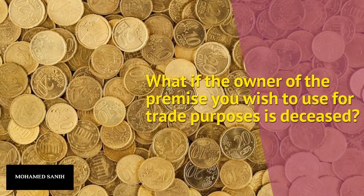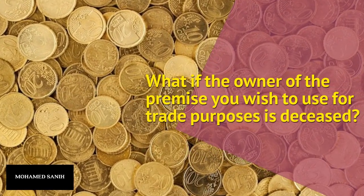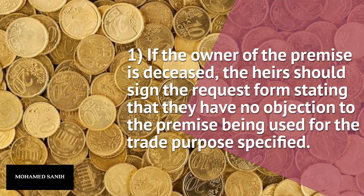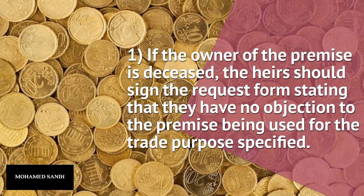What if the owner of the premise, you wish to use for trade purposes, is deceased? 1. If the owner of the premise is deceased, the heirs should sign the request form, stating that they have no objection to the premise being used for the trade purpose specified. The heirs can be verified by a court declaration.